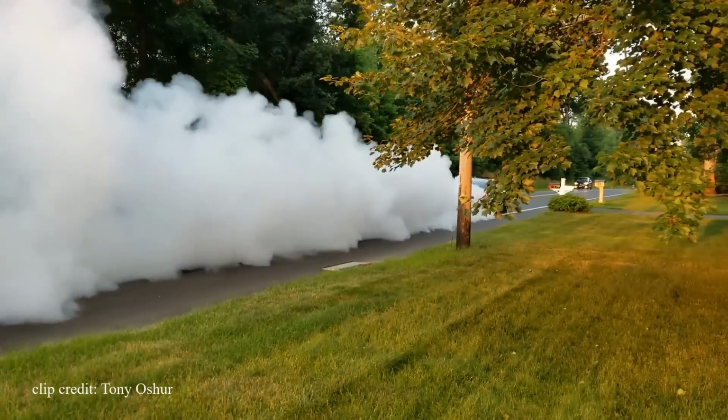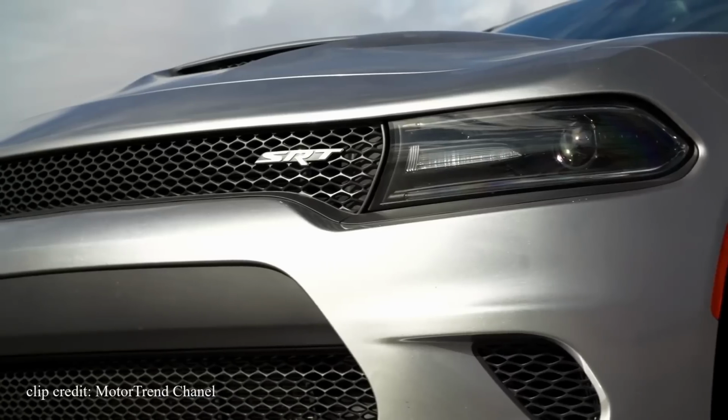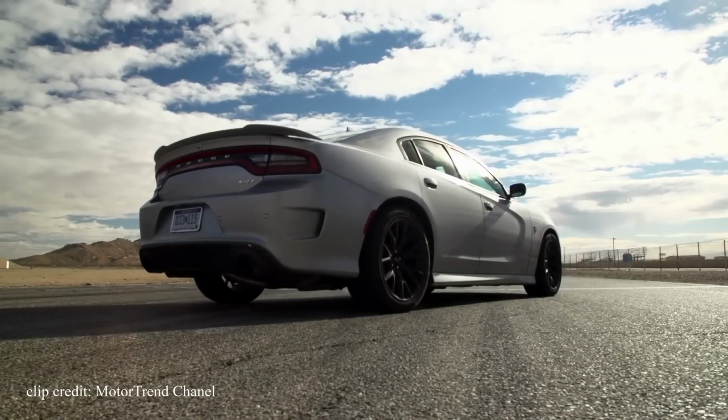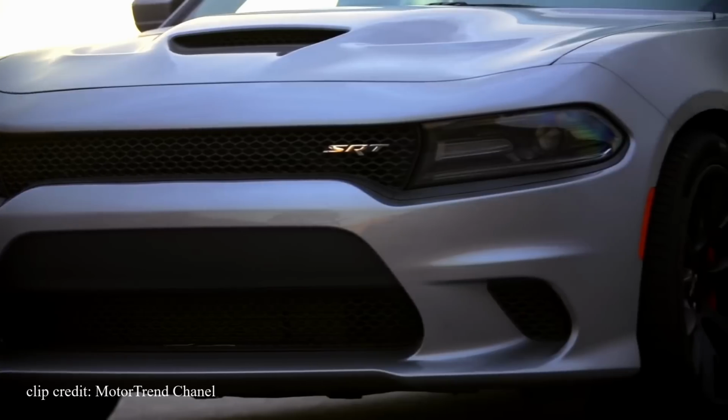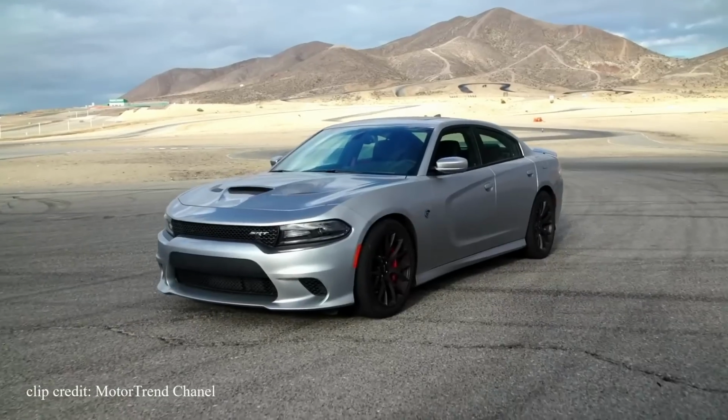Exterior wise, it looks somewhat aggressive, not as much as the Challenger Hellcat, and unless you're a car enthusiast, it would be really hard to guess that this Charger Hellcat pushes out so much power. There are 2 little Hellcat symbols, 2 SRT badges, and that's pretty much it. And like I said, unless you're a car enthusiast, you probably wouldn't know what those symbols mean.